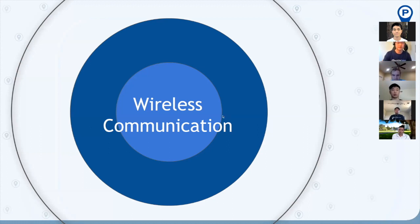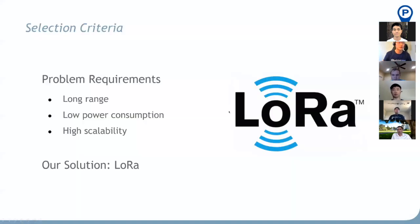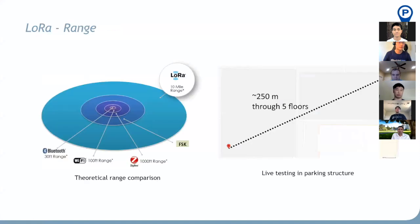For picking the wireless communication method, we needed something with a wide range and low power consumption, preferably highly scalable so that we would only need one or a few gateways. After some research and live testing, we decided that LoRa was the way to go.